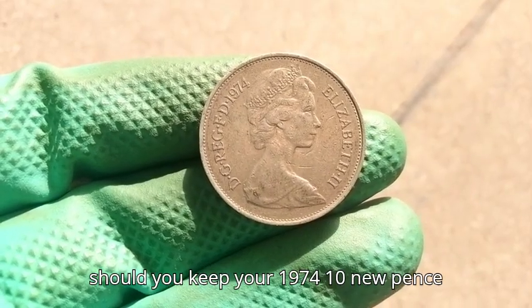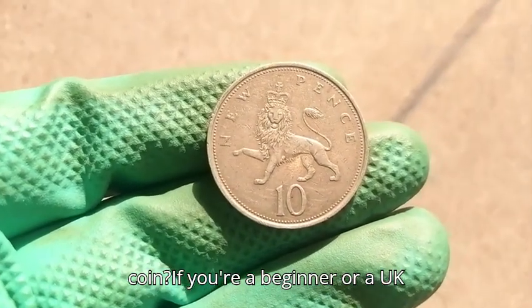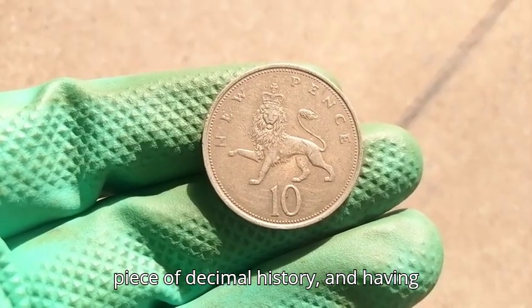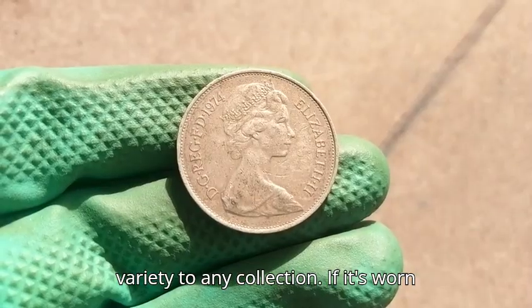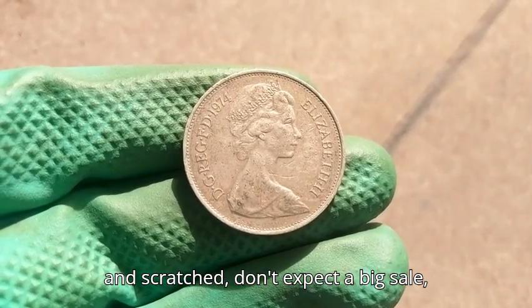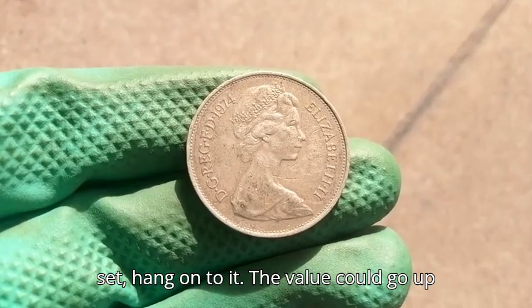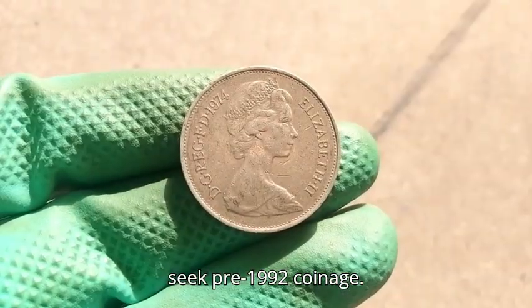So, should you keep your 1974 10 new pence coin? If you're a beginner or a UK history enthusiast, absolutely. It's a piece of decimal history, and having coins from before the redesign adds variety to any collection. If it's worn and scratched, don't expect a big sale, but if it's in mint state or from a proof set, hang on to it. The value could go up over time, especially as more collectors seek pre-1992 coinage.